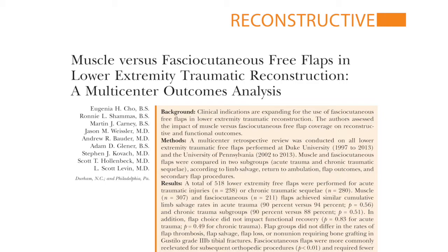The authors then highlight what they consider to be the improved aesthetic outcomes attainable with fasciocutaneous free flaps, as well as the ease and safety of re-elevating these flaps for lower extremity reconstruction in which staged orthopedic surgeries are planned.